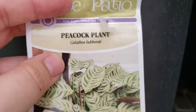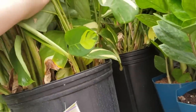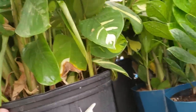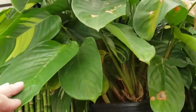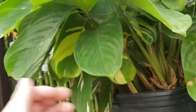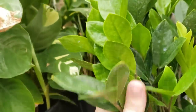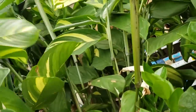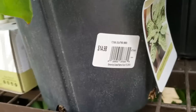So, the Calathea lubbersiana. I love Calathea. Calathea is my thing. I love it. And I do not have this guy. And he's pretty. I mean, he's got some dry stuff in there, but he just needs a little love. And he's fine. Looks like there's another one back there too. Ooh, that one's got some really big shoots on it. It's only $14.98. That's not terrible.